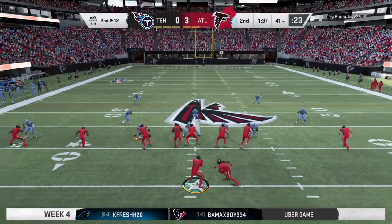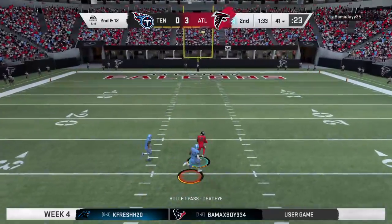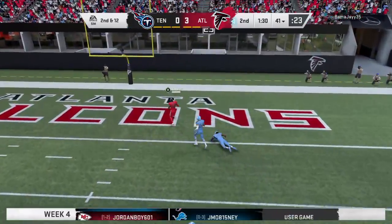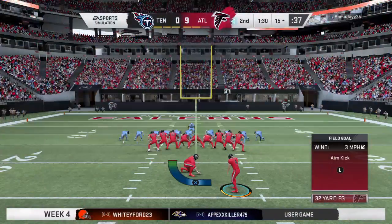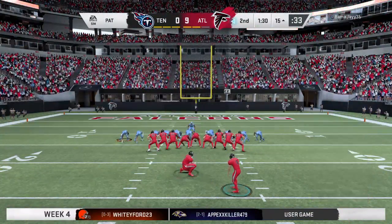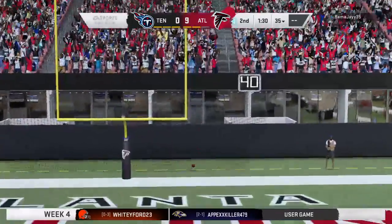Mike is 59. Off the play fake to Freeman. It's Ryan. And that's caught inside the 30. Touchdown. And the Falcons push further out in front. Oh, and he pulled it right. It's no good.